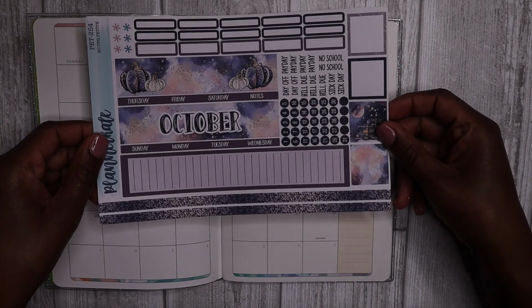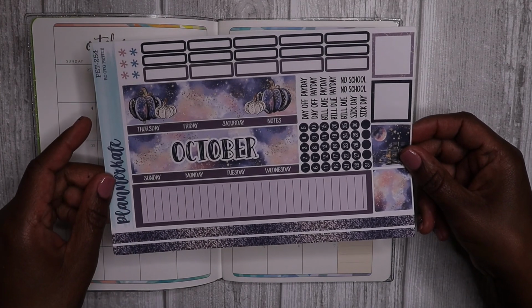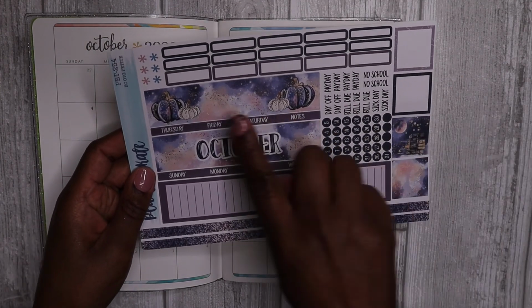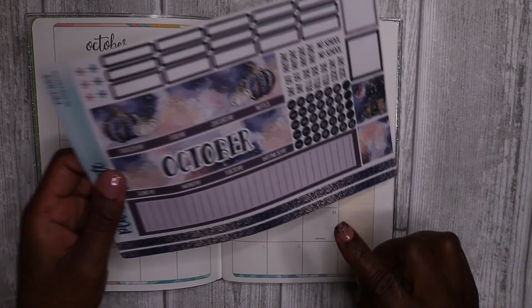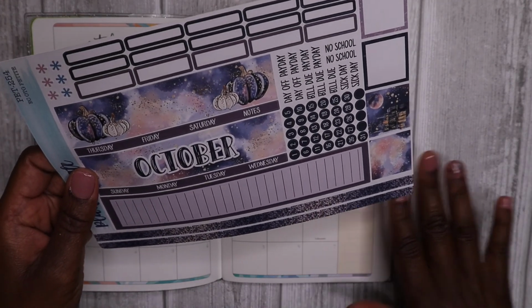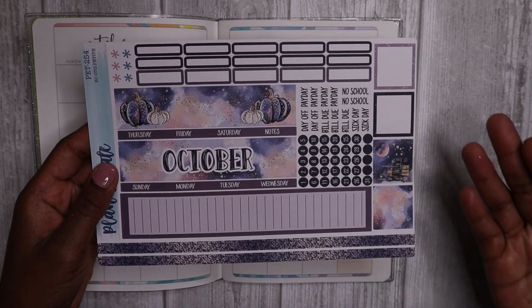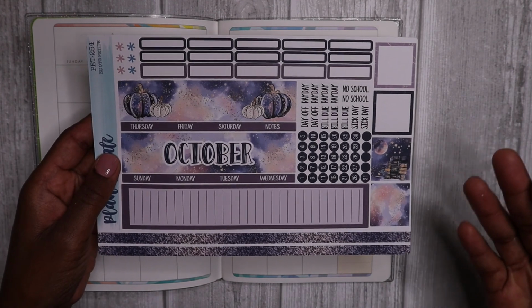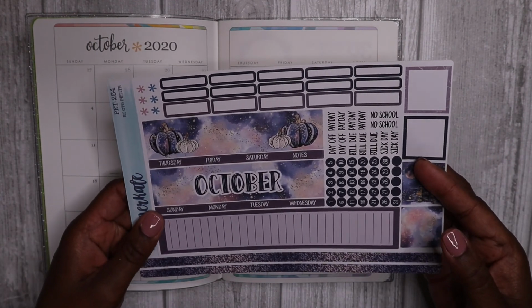I'm going to be using the Planner Kate October kit, and I really do like this planner kit because it includes some pumpkins and it just has a very cute color scheme. We're going to start off by putting down our stickers, and then I'll go back and fill in important dates that I have throughout the month. Anything that I'm not aware of right now, I can always go back and fill in as I continue throughout the month. Let's get started.